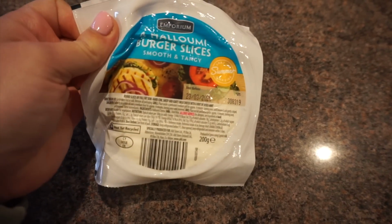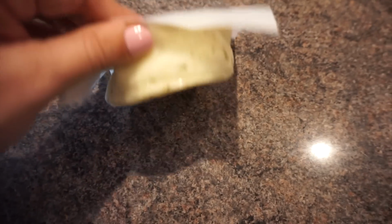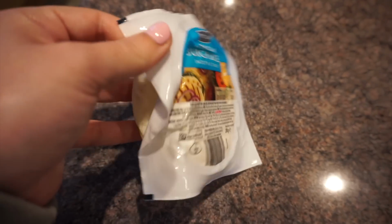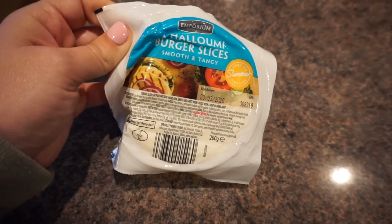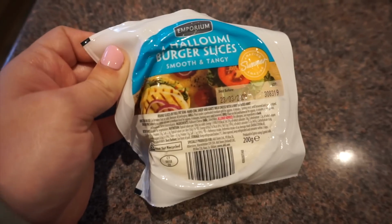This is how Aldi sells their halloumi here. What's cool about it is that it's cut into slices. You kind of can't see it right there, but it just makes it so convenient. So I'm just gonna go ahead and fry up a few pieces, and then the whole family should eat this, and this will be a side for our kebabs.